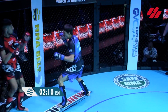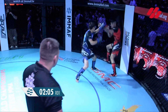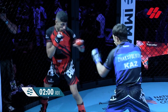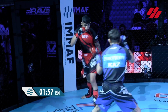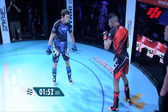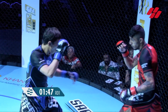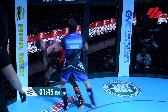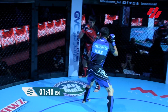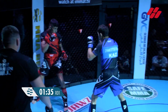Fast hands from Jacıpbekov. Oh, big right hand from Jacıpbekov, and Arif forced to back up momentarily. Jacıpbekov looking to stay nice and loose. It says to me that he's trying to work this power shot, the left hook or the straight right hand. He's got to start disguising it though. I'd like to see him use some level changes to fake the takedown and then come upstairs with the punches when the hands go down to defend.